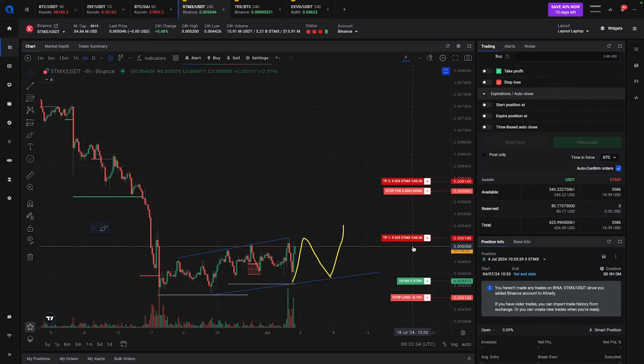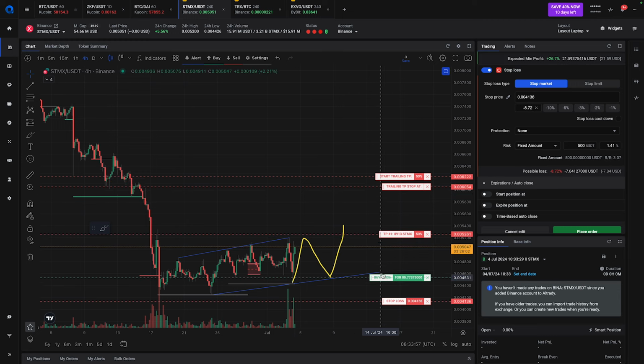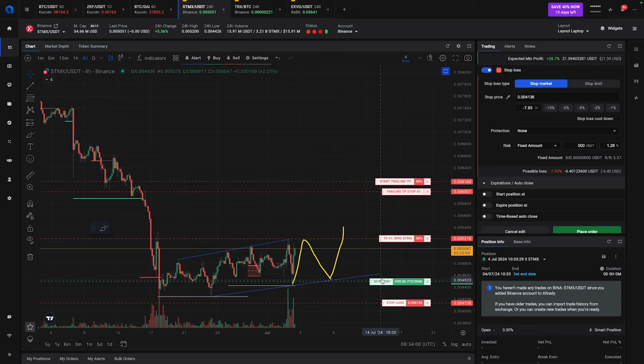Now that the order is set up, we can hit place order and the entry order will be placed on the exchange. The rest of the orders are still pending and they're waiting for this order to be hit. When this order is hit, then all the orders will be updated automatically, so you don't have to worry about that. To make adjustments to these positions, you can just click on any order and then drag the sizes and drag the orders to wherever you want them to be.